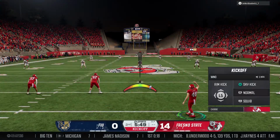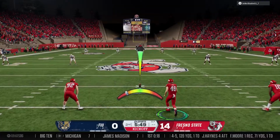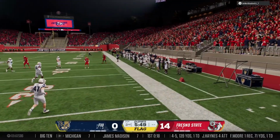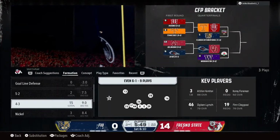They're set to kick it off. And you think this crowd's going to get loud when their defense comes on the field? And that is not the optimal solution there. The kickoff out of bounds, and the offense will have a little bit easier time of things.